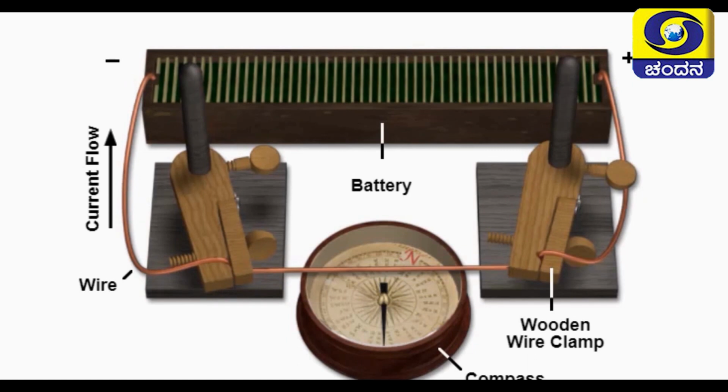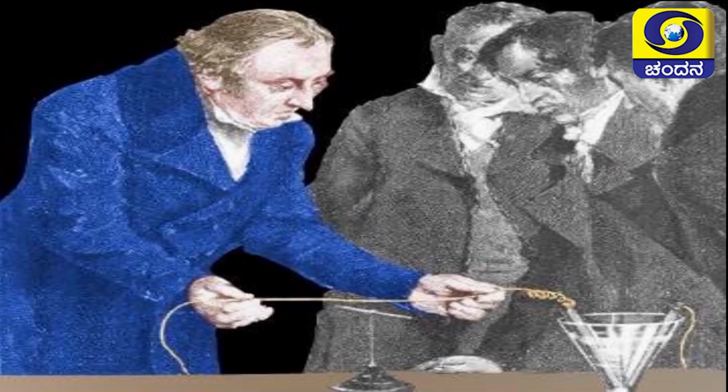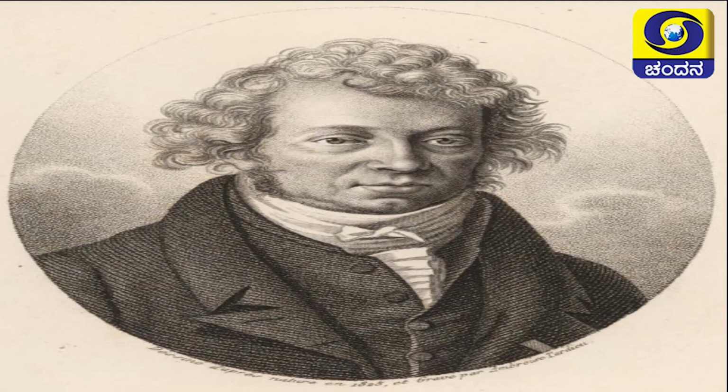Ørsted tried this experiment with different polarities of the battery. He changed the direction of the battery and could observe that the magnetic needle, or the compass, deflected in the opposite direction. The picture here that you are looking at is believed to be the real scenario where Ørsted showed his experiment. After his experiments, Ampere, a famous scientist, demonstrated this in France in front of Ørsted and explained the science behind the magnetic field which is generated due to the flow of electric current around a conductor.